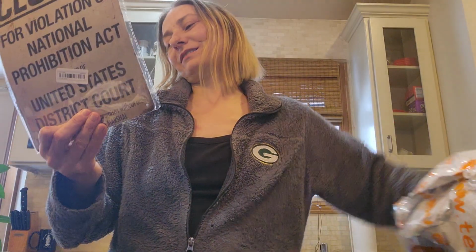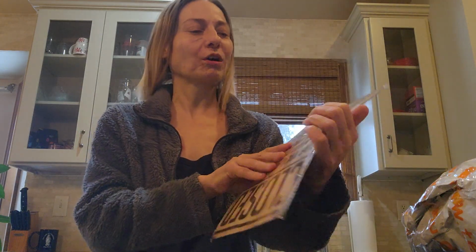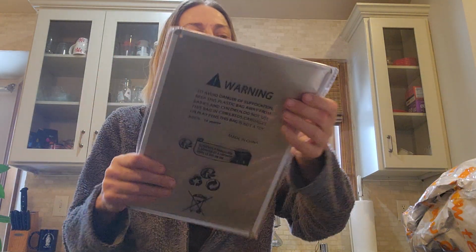My husband got a similar tin sign to this, and he did not buy it from Temu. It came in a box that said, "Do not bend." It was all packaged carefully and everything. And I'm sure he paid 3 or 4 times more for it as well. But yeah, very different packaging.